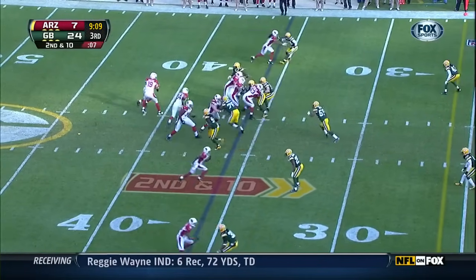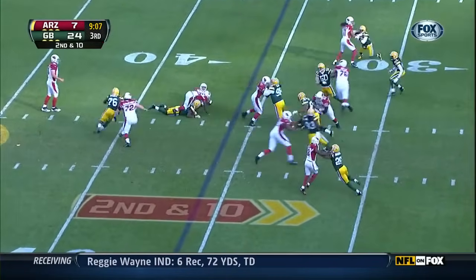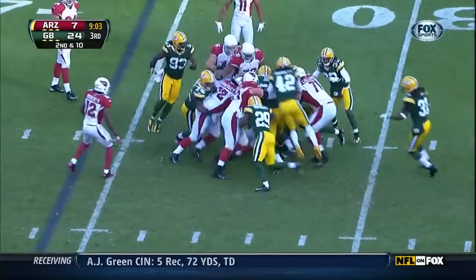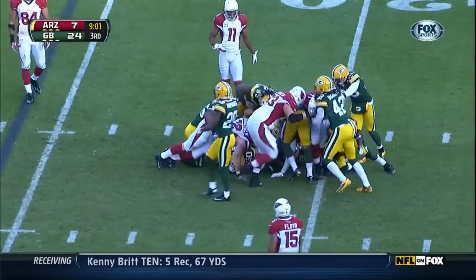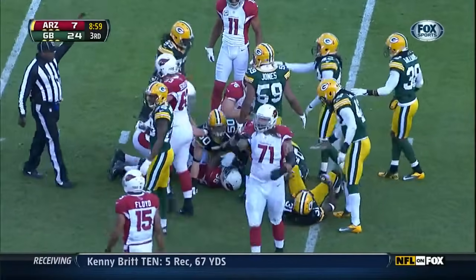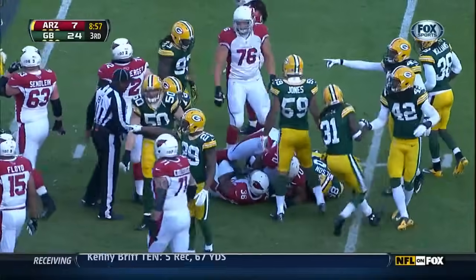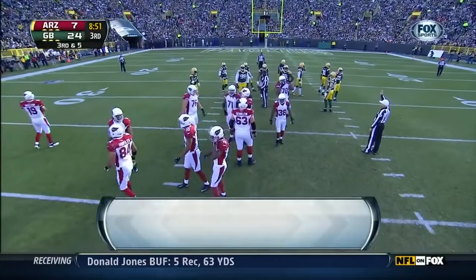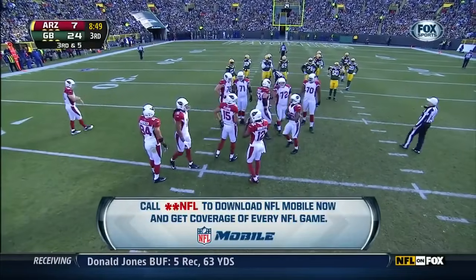Second down and 10. Fighting for extra yardage is Lerod Stevens Howling, and after getting hit at the line of scrimmage, good for 5 yards. First guy there was Desmond Moses. Third down and 5 coming up.